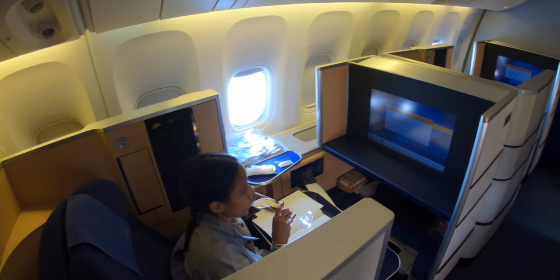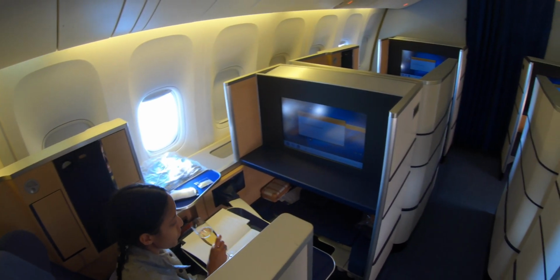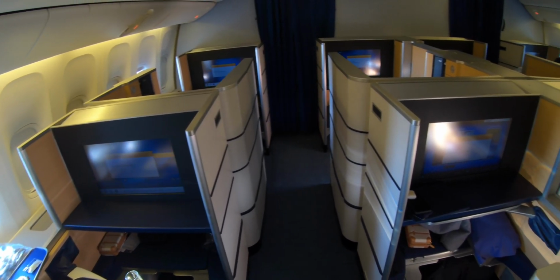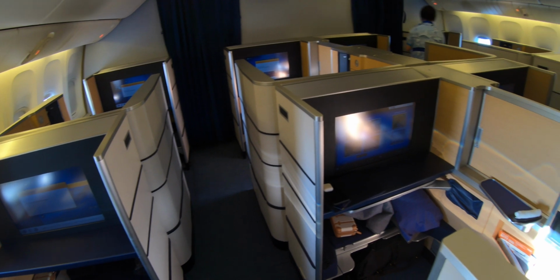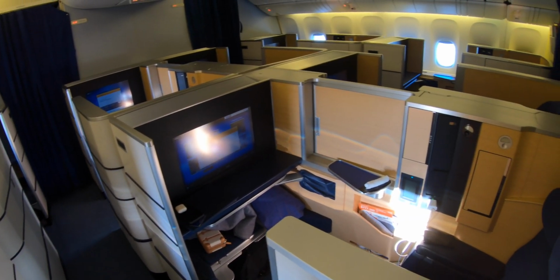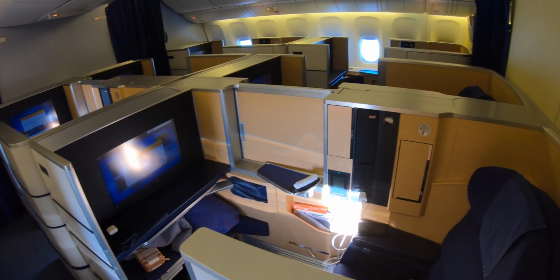Alright, onto the flight. The cabin was really nice. Only 8 seats in first class and half were empty, which is great because it makes you feel like you have all the flight attendants to yourself. Everything looked new and super clean. The seats were really spacious with a lot of room and compartments.